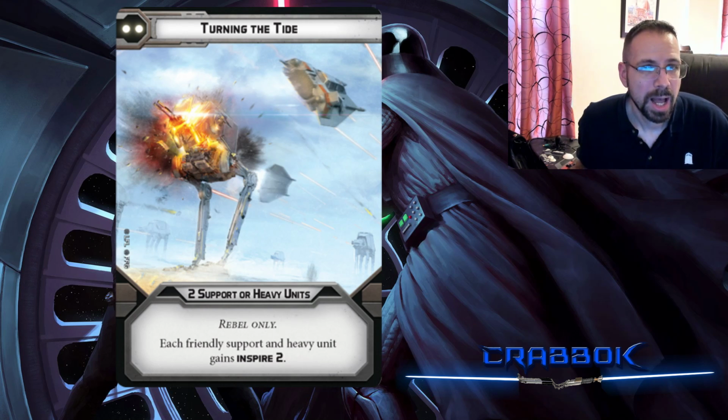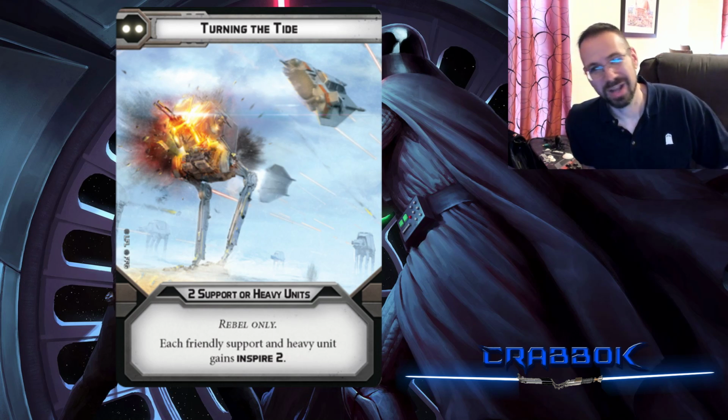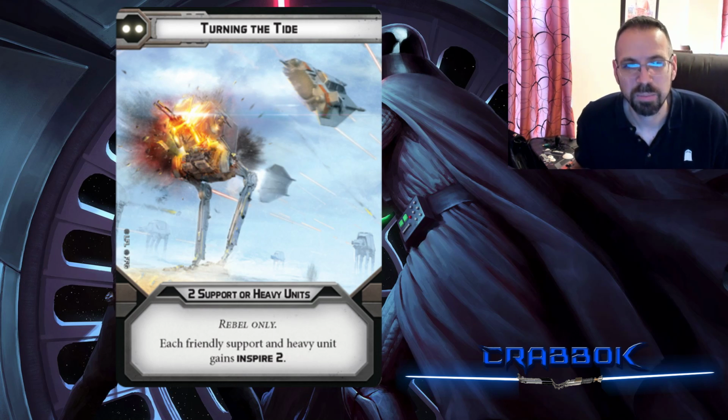Pretty interesting. Probably more likely to be used with ATRTs though, right? My guess is that I wouldn't use it with the 1-4FD turret, because the turret can't move. So who's going to stay right next to it that's going to need to benefit from Inspire? I think it's more of an ATRT card.